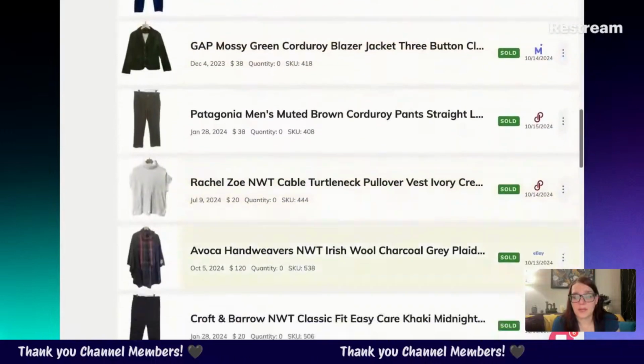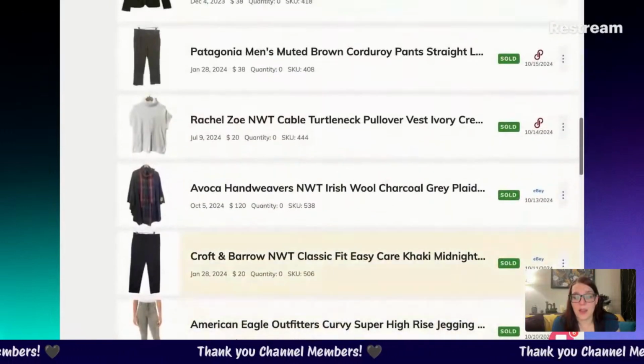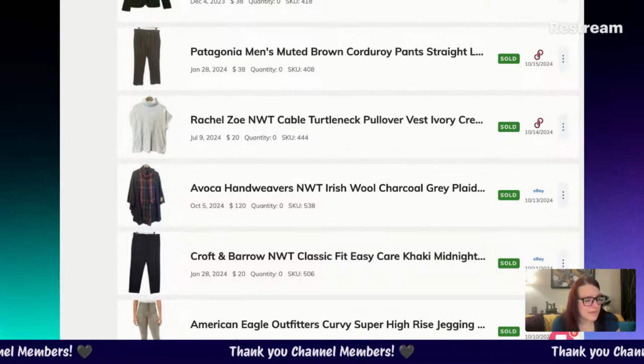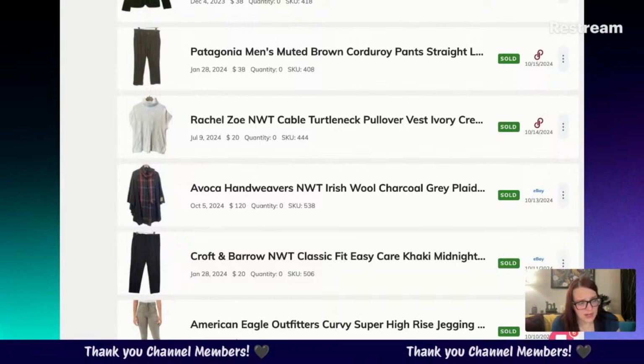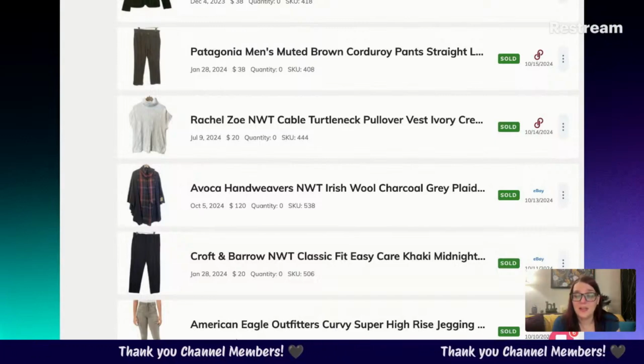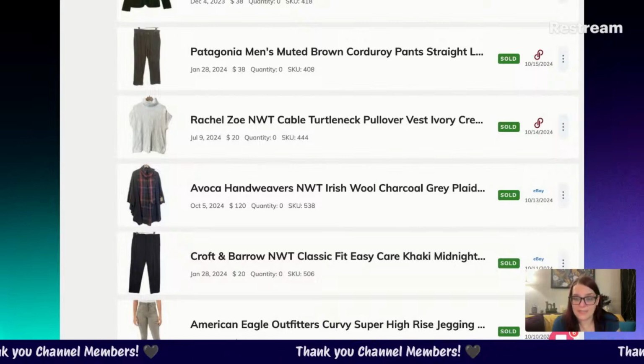I've said this before, American Eagle, their jeans have slowed down a lot for me. Their dresses and tops don't sell at all, never have. But non-jean pants have been doing okay for me. I have another one coming up here in a few minutes.